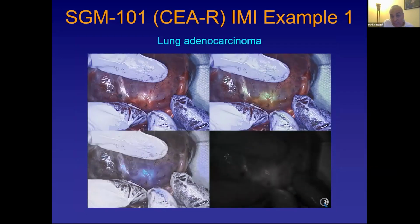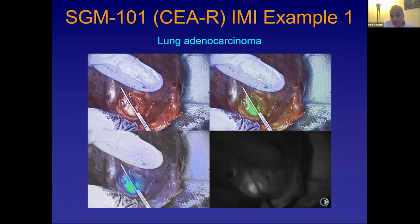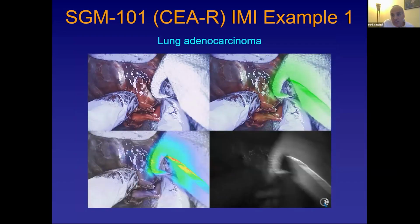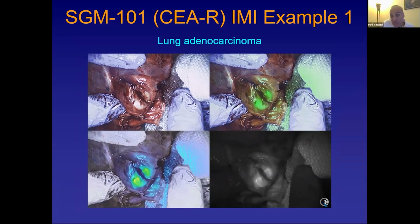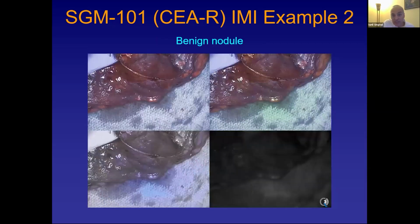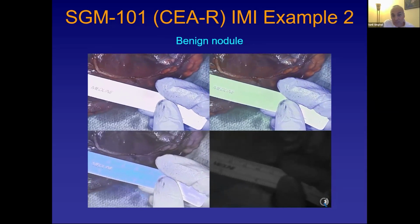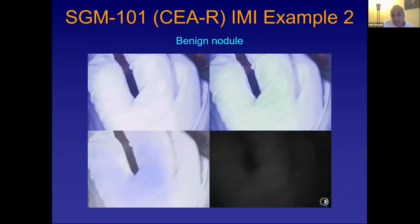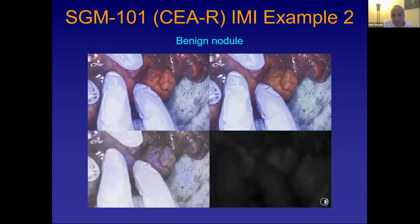And actually, they did not use a near-infrared tracer. A little bit surprising. So you can see that the depth of penetration is not very good. You have to really cut into it before you can see it. It can work for some things, colon polyps, which they're being used in, but not very good for lung cancer. And this is a benign nodule. Here you can see that it's specific in the sense that this nodule did not express CEA, and there's no expression at all.